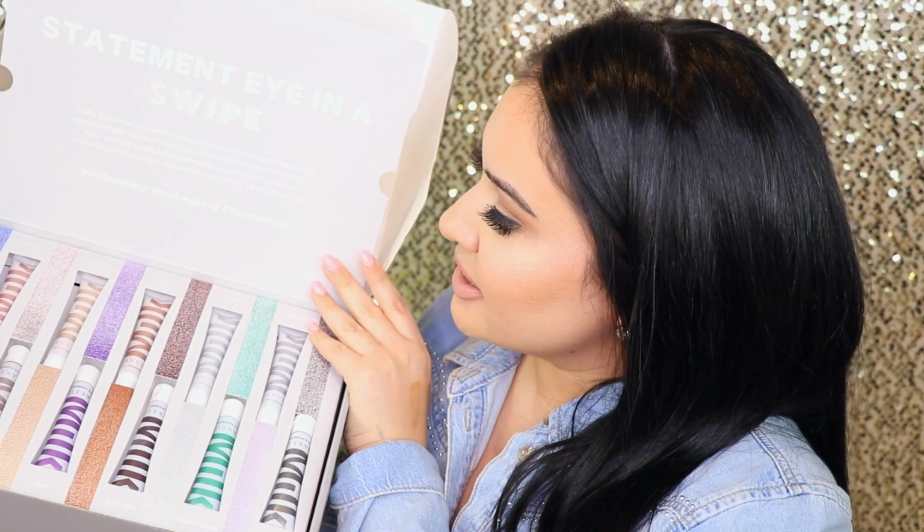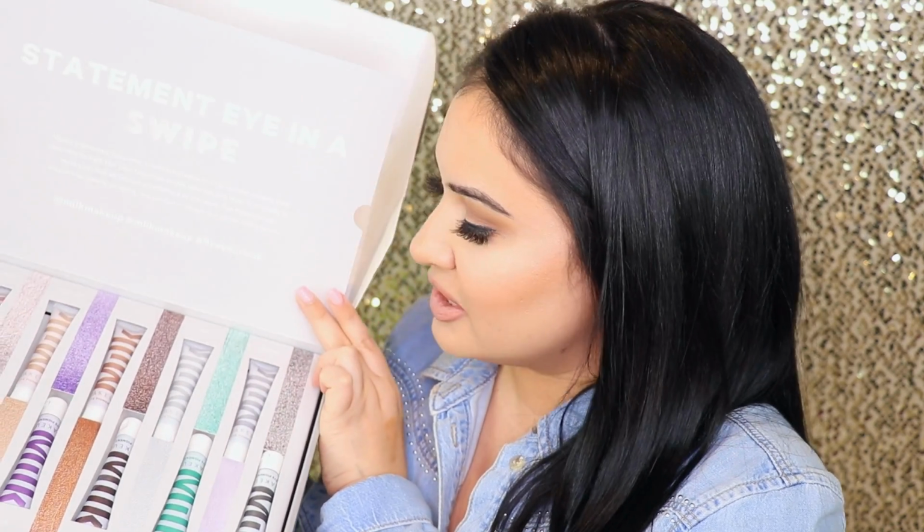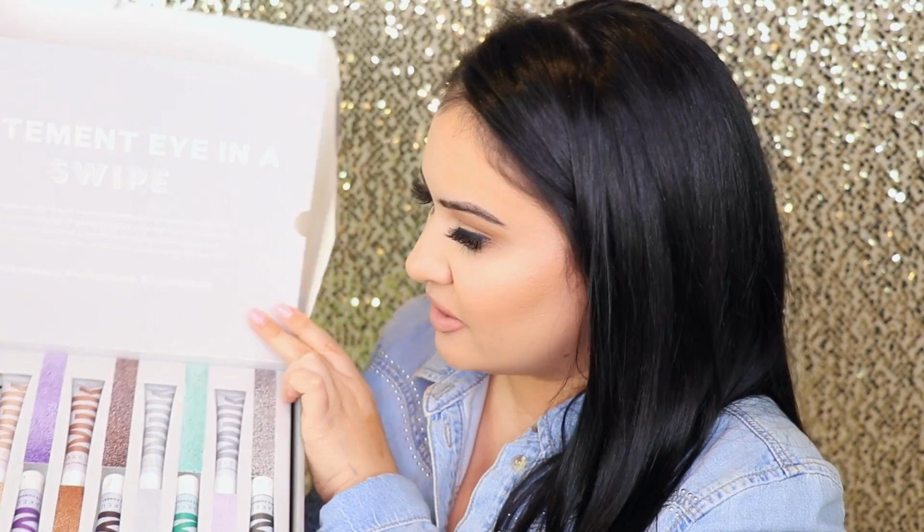Next, we have a package from Milk Makeup, and I already knew what this was because I saw so many people open theirs up. This is what it looks like. You get neutral shades, you have a gold, a silver, and then you have some really fun colors like blues and greens, which I definitely want to play with.